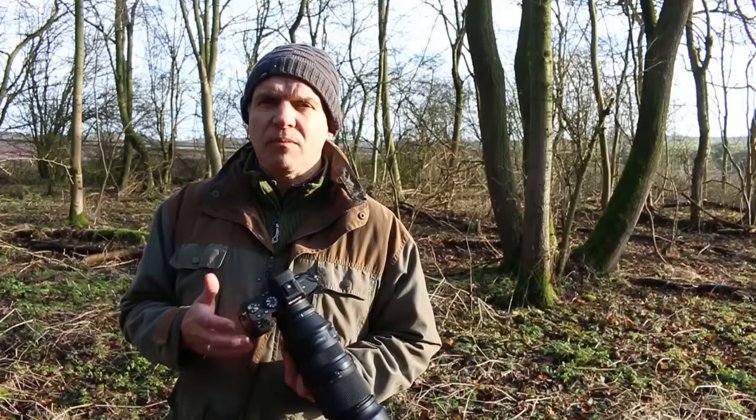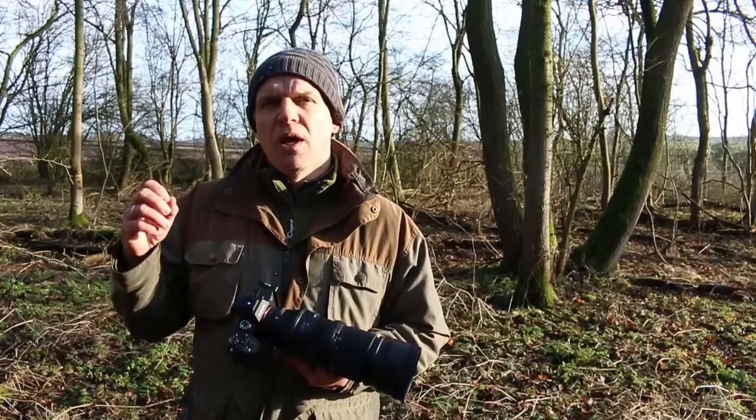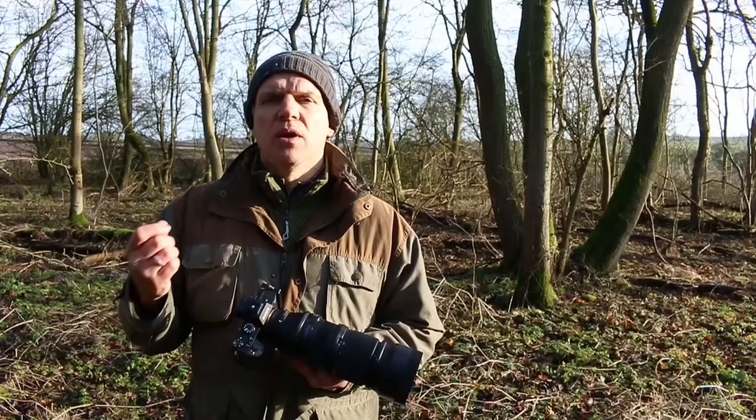So for a starting point, a kit 75-300 lens is ideal for shooting garden birds. You don't need to spend a fortune, and if you're just trying it out, that's all you need. If you really enjoy it, then you can start looking at upgrading your kit. But a 300mm kit lens is going to be fine.